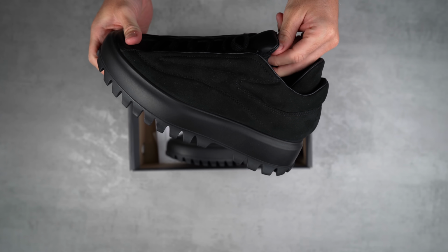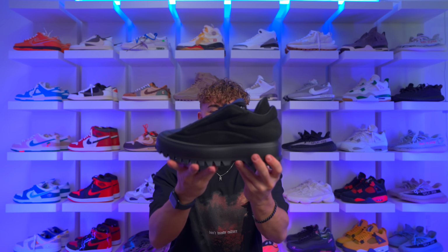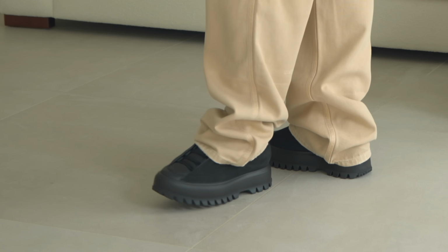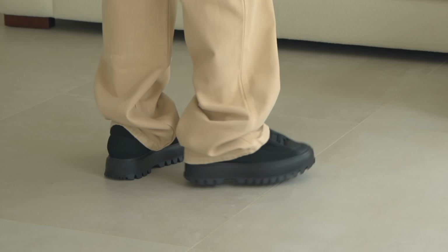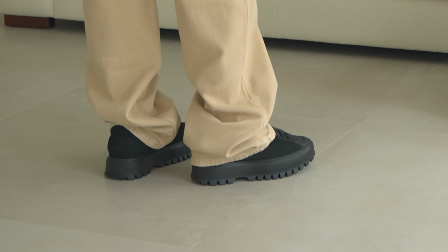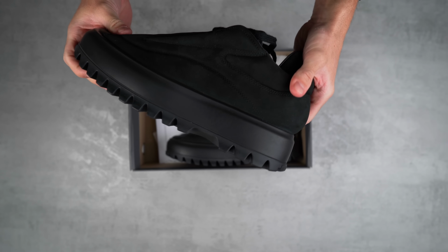As soon as I pulled them out, I was so surprised at the material, but also the comfort of these things, because this midsole, when I saw it online, I was like, yo, that midsole is gonna kind of be like very bootish and solid. It is soft, man. It is soft and so comfortable. When you squish down on this, it feels so freaking nice.